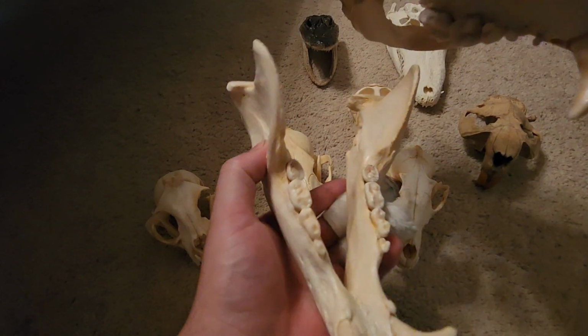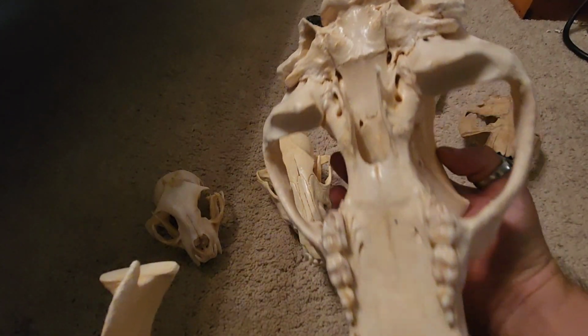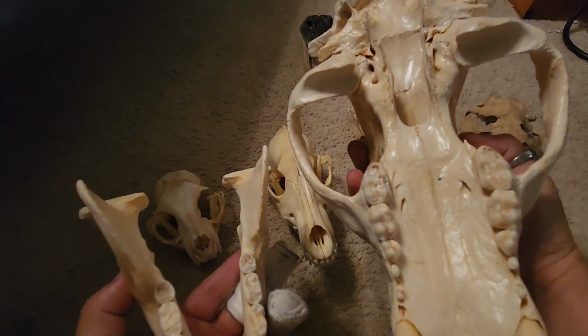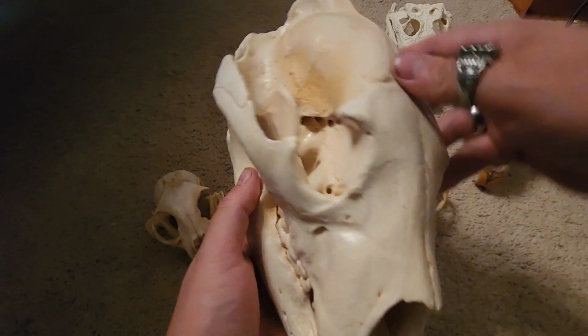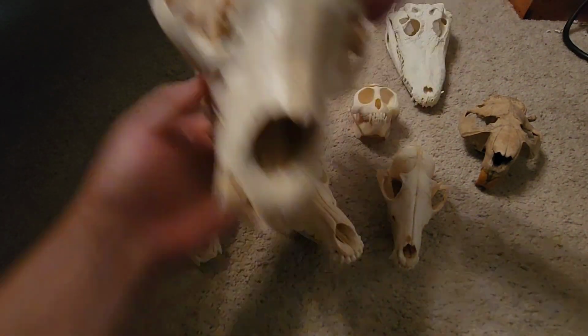They got many teeth in the back for crushing and grinding. As you can see from these sockets here, they really do have a strong bite force. And their bite force is actually 800 psi, which is very crushing for such a small bear. They're native to North America.